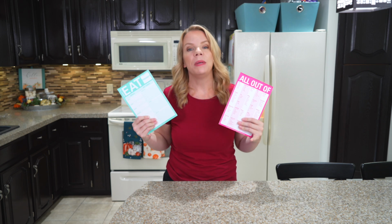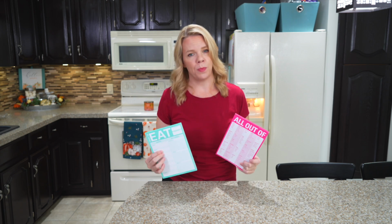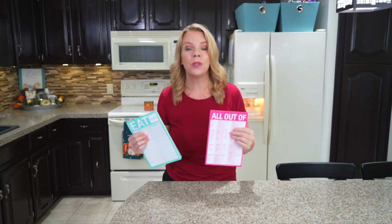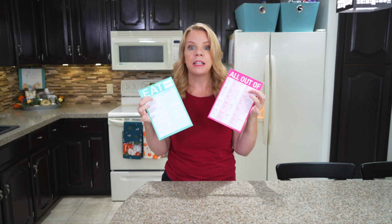I was not a meal planner for a long time. I'm just not a person who follows schedules and rules. But meal planning legit saves so much money and so much time. And now I set alarms to remind myself to do this every single week, and it is a must-have. And I have these two little things that make it easy.